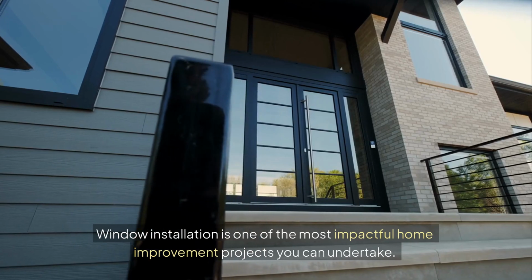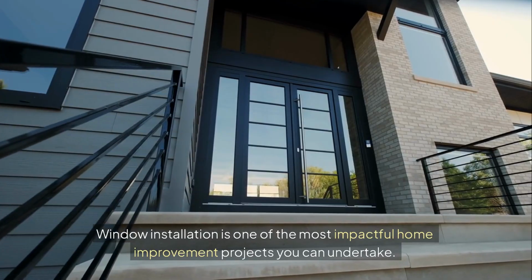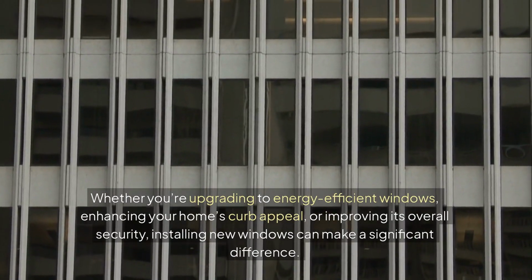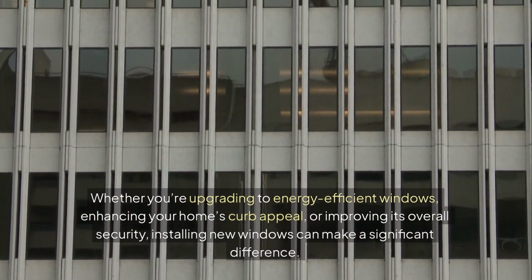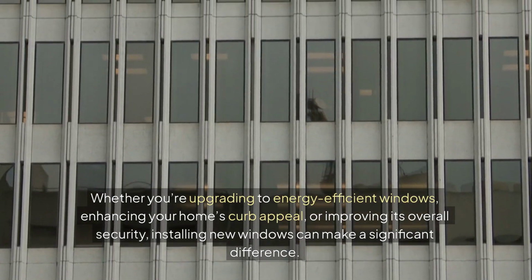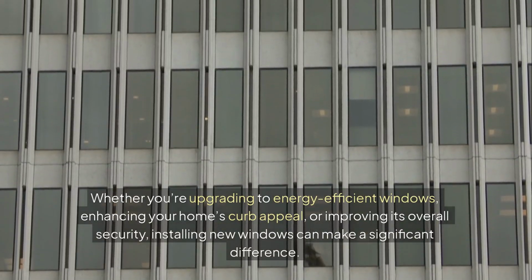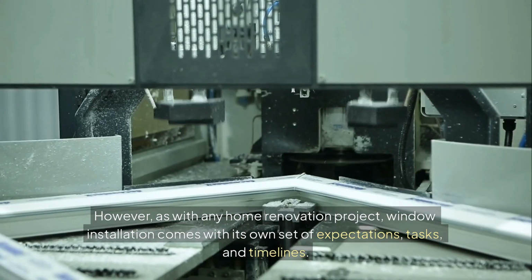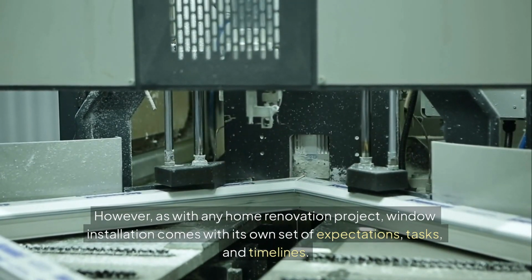Window installation is one of the most impactful home improvement projects you can undertake. Whether you're upgrading to energy-efficient windows, enhancing your home's curb appeal, or improving its overall security, installing new windows can make a significant difference. However, as with any home renovation project, window installation comes with its own set of expectations, tasks, and timelines.